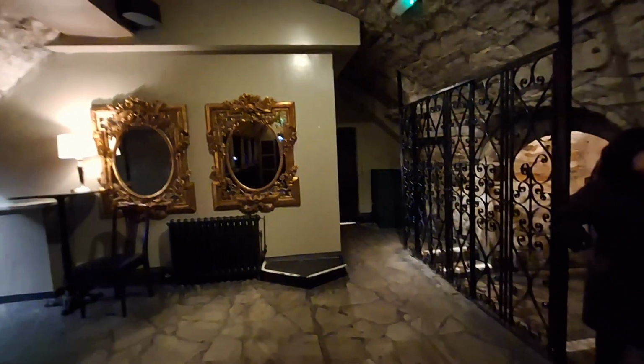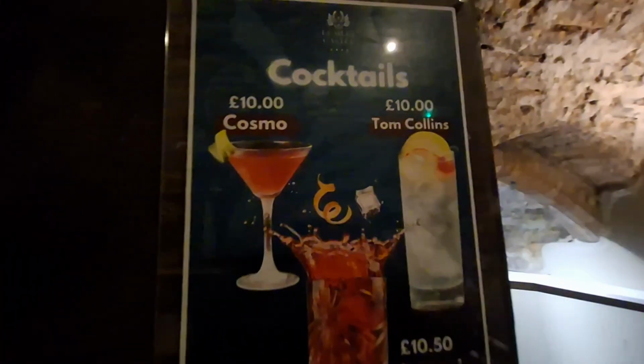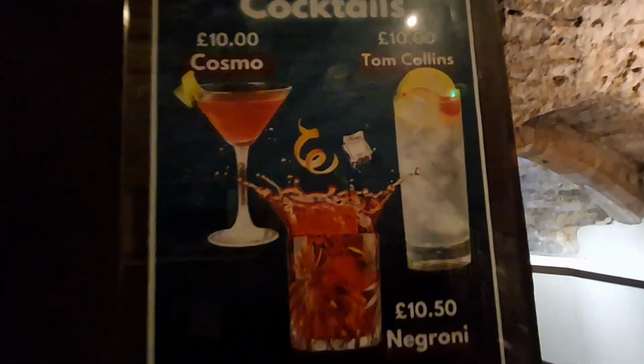Shall have found a bar. You found it. This is the dungeon bar. I'll keep it rolling for cocktail prices. Might be open later on. Do you fancy a beer in the dungeon bar if this is open? Should be, shouldn't it? Nice and warm in here.